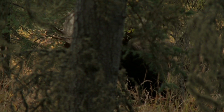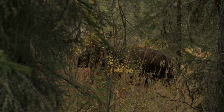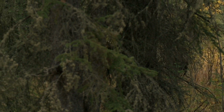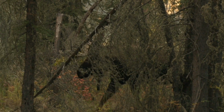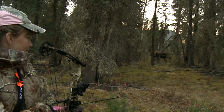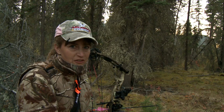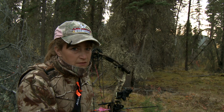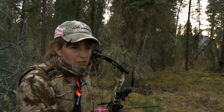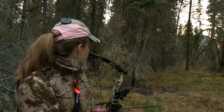First day of the hunt, a very nice bull, but we decided to pass on him in hopes of finding something just a little bit bigger. I'm gonna hold out for something a little bit bigger. We're gonna have to try getting up quietly, walk towards town, and get back to the boat. The sun's going down. We gotta get off the river before dark.